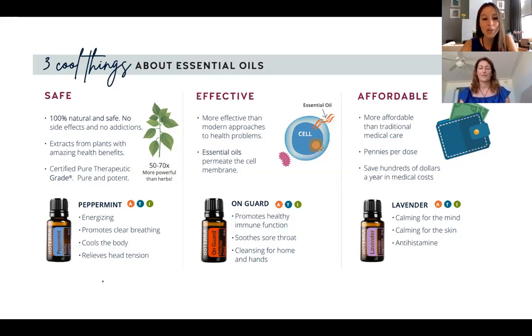Okay, we're going to keep talking about it and continue building. For right now, the oil, which is actually my favorite oil, peppermint, is not only in my diffuser right now, but I wake up to this essential oil because it's so energizing and invigorating. It promotes clear breathing. It helps to cool the body. So if anyone is going through menopause, you can make a little spray bottle, put 10 drops inside of a spray bottle with water and just keep it in your purse for cooling.